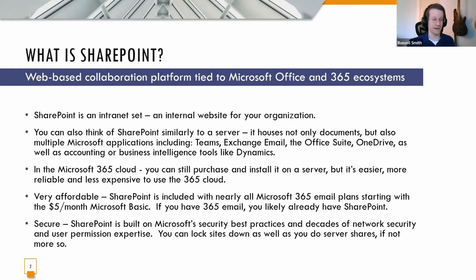To incentivize that, SharePoint licensing is included in that base Microsoft Basic $5 a month plan. So they're getting their email, they're getting Teams, and they're getting SharePoint all for that $5 a month. And that's just thrown in there. So let's take advantage of it. It's also very secure. We're going to look at some of the security features there too.